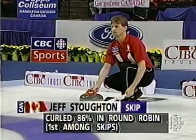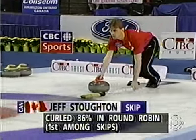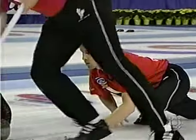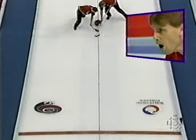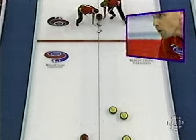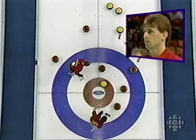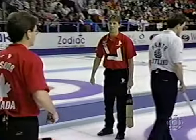Beautiful looking end for Canada shaping up here. Stoughton was the leader during the week of round-robin play. Whoa, whoa! Yep! Whoa! Hooray! You know they're close. And that's why he was calling them off. He wanted to push it straight back, and he did. Well, he wanted to get a little bit of an inside roll.